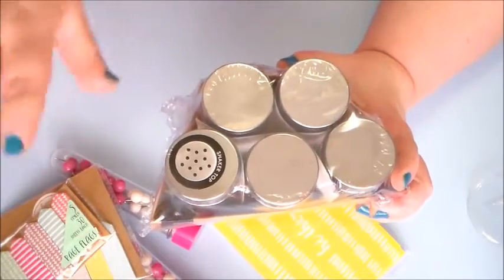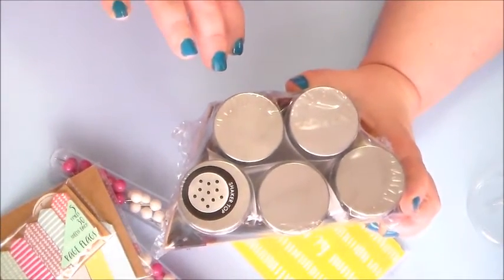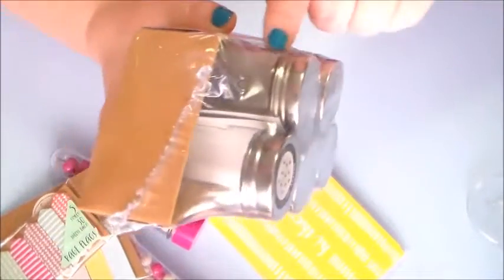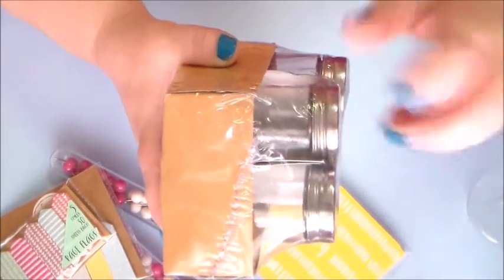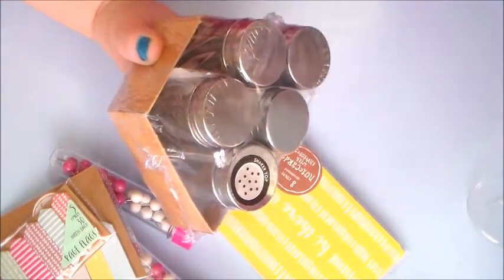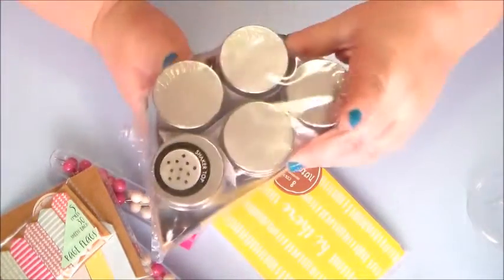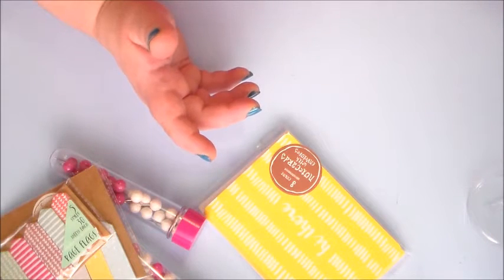I mean, usually what I do is dump it out on whatever I'm working on and then try to dump it back in. And plus, they're pretty decent size, so you'll be able to take the top off and put them back in. Some of my glitters have like those really tiny tubes and things, so these will be really nice, I think, for glitter. That is my thought anyway. And those were $3, so.